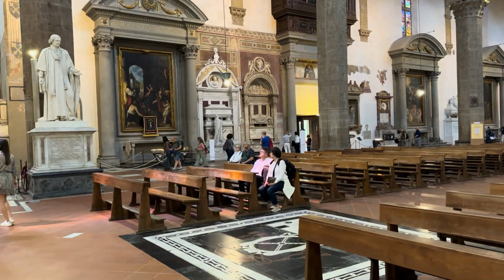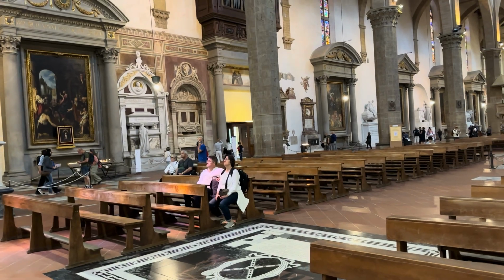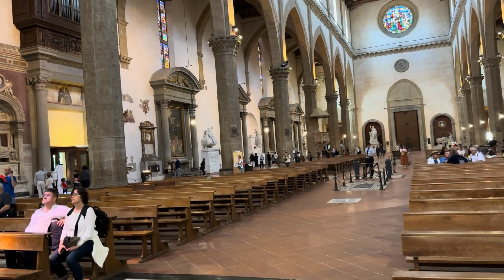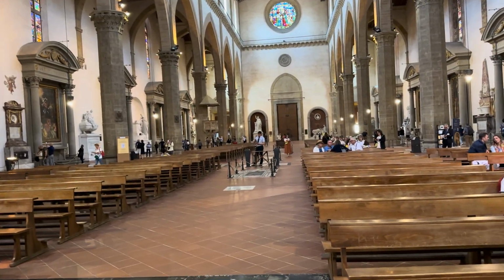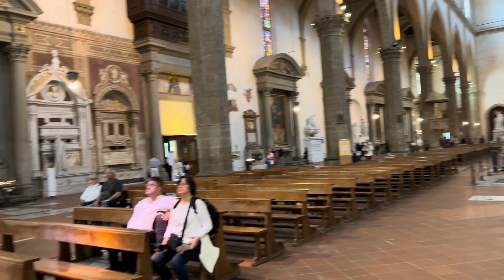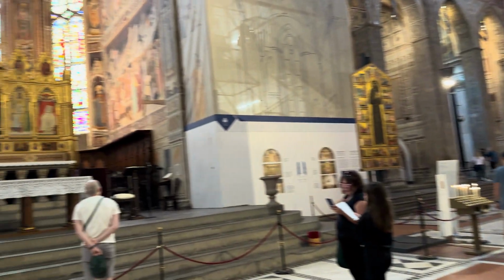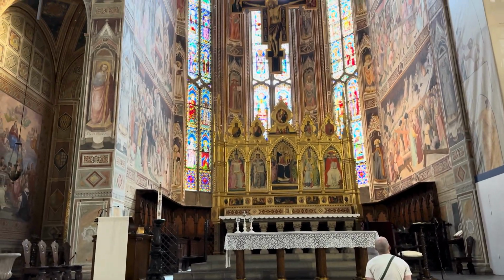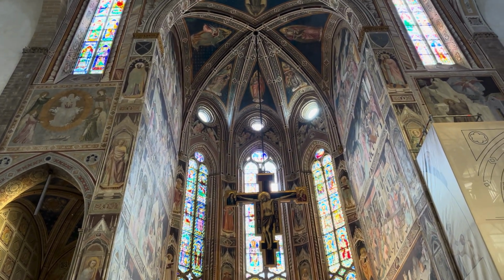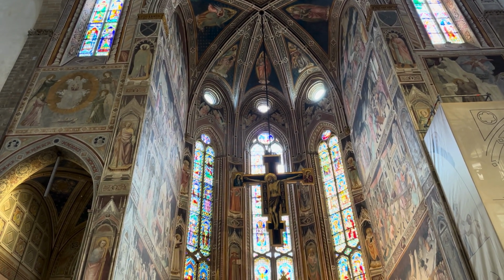as with many places like this, it is a working church. When Josh came in, he was asked to take off his hat. Apparently ladies can wear hats, but men can't. We talked about it yesterday at the Pantheon, but you can see all the different pews and an altar with beautiful stained glass and a crucifix up there.